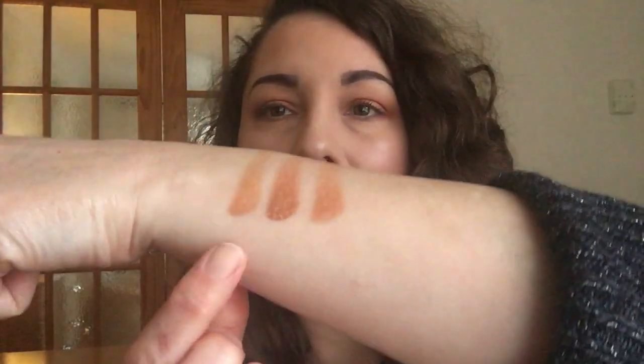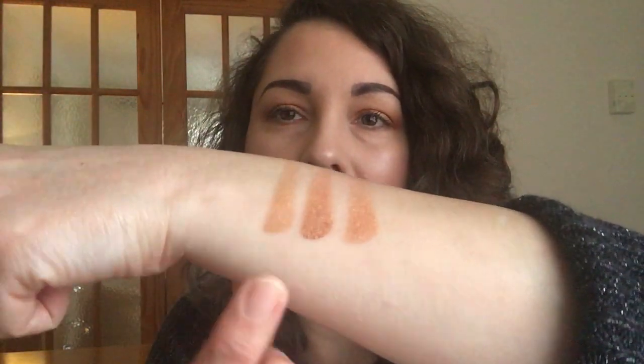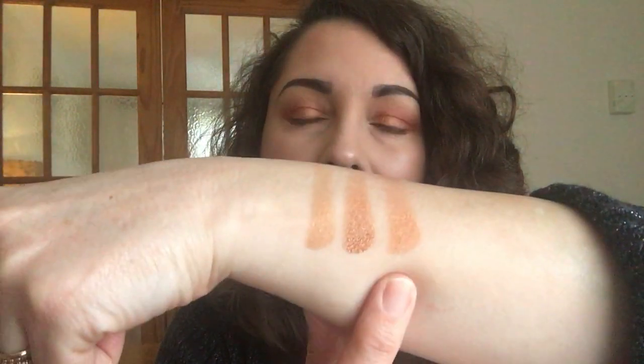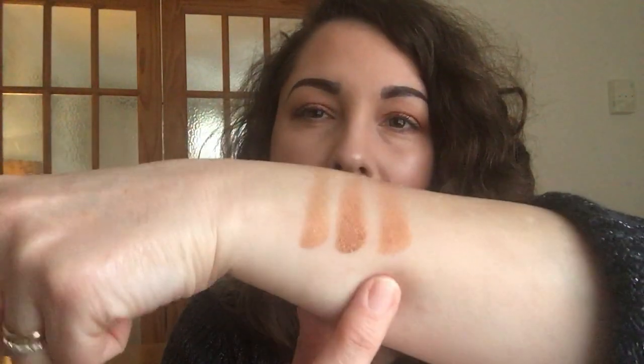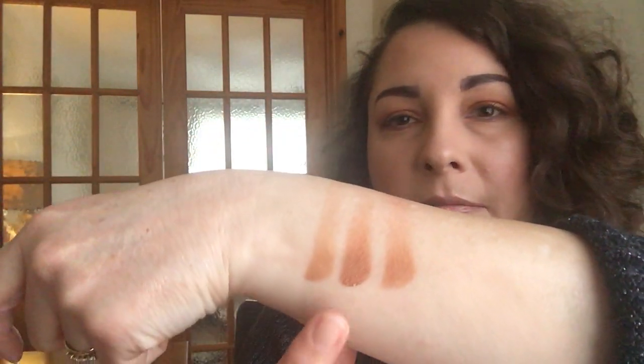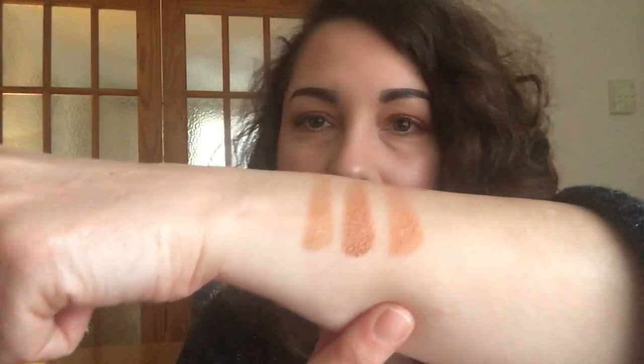And I do have one from Makeup Geek, so I'll just swatch that. So that one is from I Heart Makeup, that one is from Morphe, and that one is Makeup Geek. So either of those would work really well to create that shade. It's more of a golden orange shade. So I'll just get rid of those swatches.